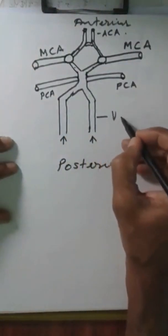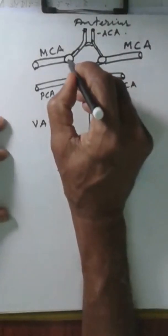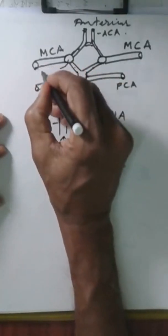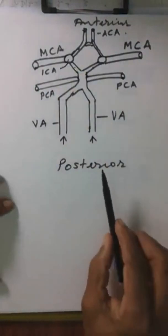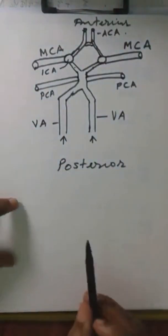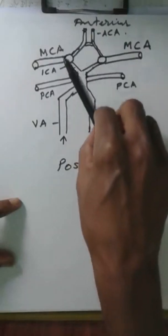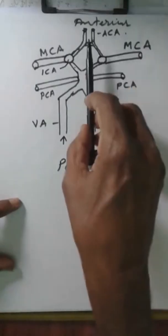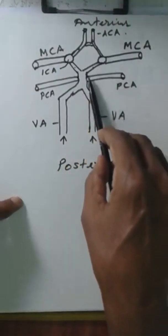This is the vertebral artery, and this one is our internal carotid artery. Two supplies, one from the vertebral artery and another from the internal carotid artery, and it forms something like a circle here. Both are joined and made with the communicating arteries. With the help of the communicating arteries, this is forming a circle.